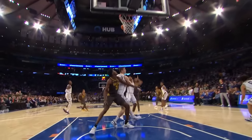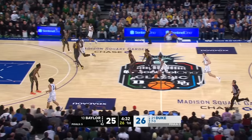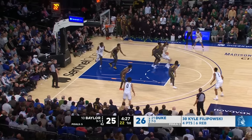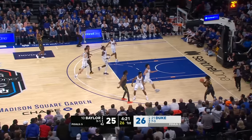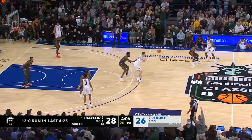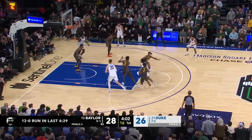And then on the other end, Misi getting inside position, and he knew what to do with it. Filipowski just able to push Misi under the basket. He was right there for that offensive board. Filipowski, the spin move, the left, another block. Eve Misi. And Walter, corner three, count it. Jaden Nunn knocked down that three. Baylor's got a two-point lead.